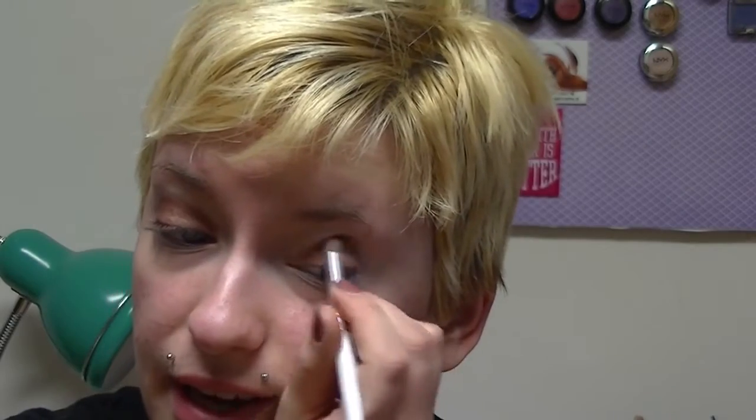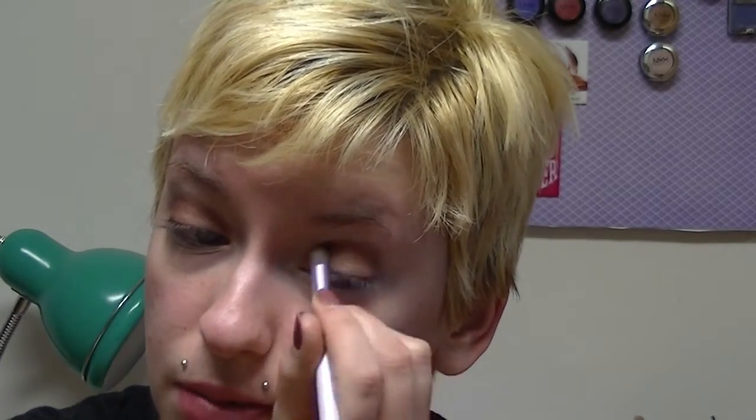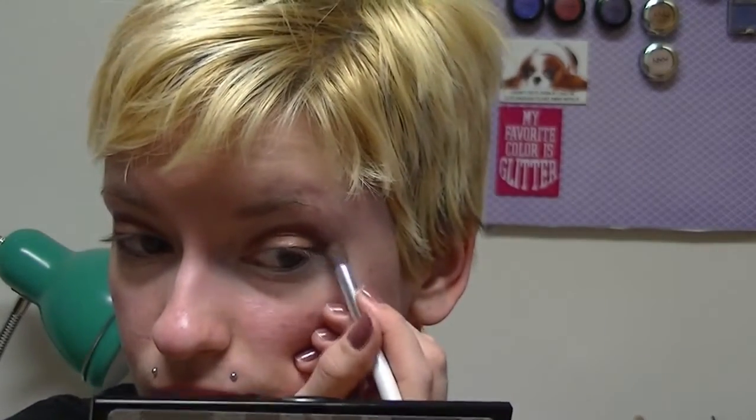I'm putting it on the outer corner as well. Now because all of these are shimmery shades and I prefer a more matte brow bone look, I'm going to take my Too Faced Cat Eyes palette and the shade Meow on a fluffy brush and blend it up into my brow bone and blend it in with my crease shade.